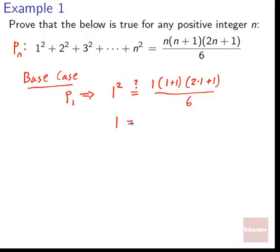So 1 squared is 1. What's on the right side? 1 times 1 plus 1 is 2. 2 times 1 plus 1 will wind up being 3, over 6. Is 1 indeed equal to 1 times 2 times 3, which is 6, over 6? And yes, indeed, that would be 1 equals 1. So we just showed our base case winds up being true.